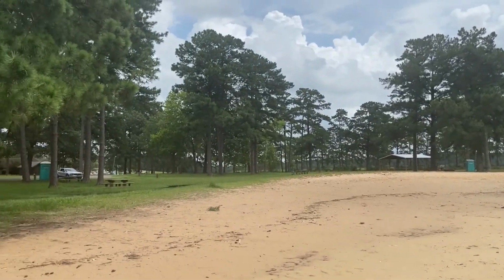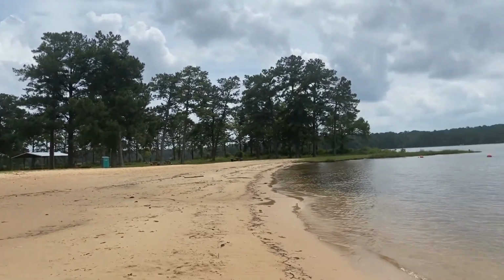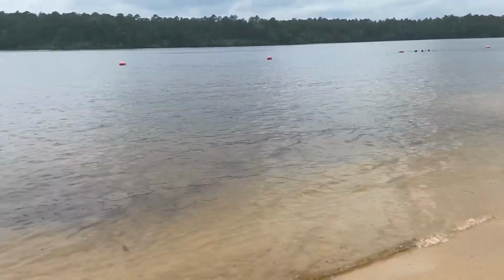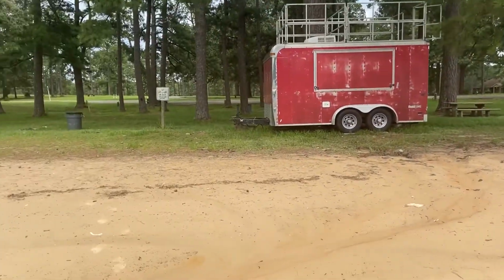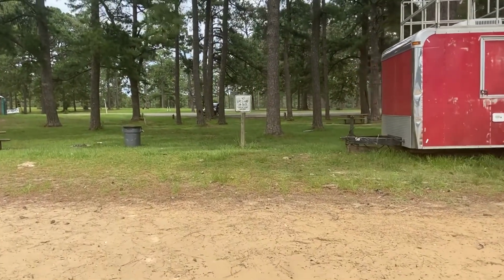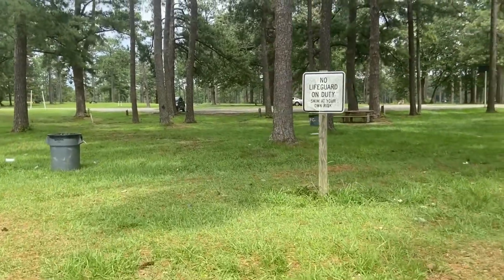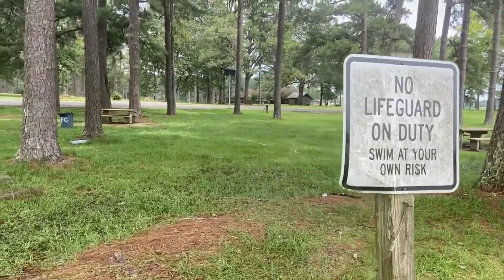And if you look over this way, you probably can't see, but there's an actual water park with slides and pools and things. We'll go look at that in a little bit, but I just wanted y'all to see the swimming area. I think I'm going to head back to the car, and then we'll drive around and get a different view of the lake and the water park with the slides. Also, there's no lifeguard here, so swim at your own risk.